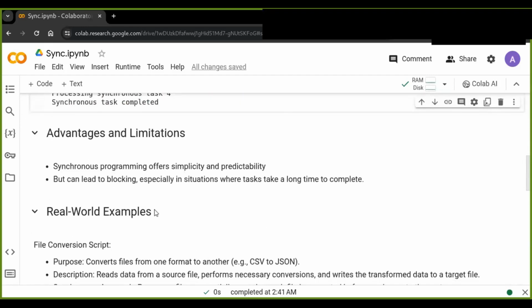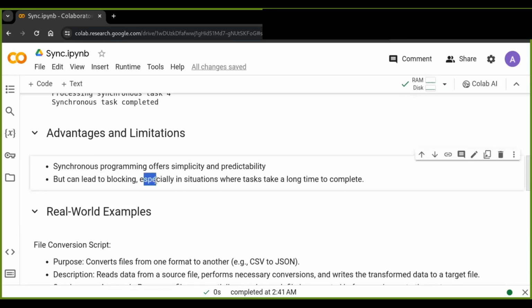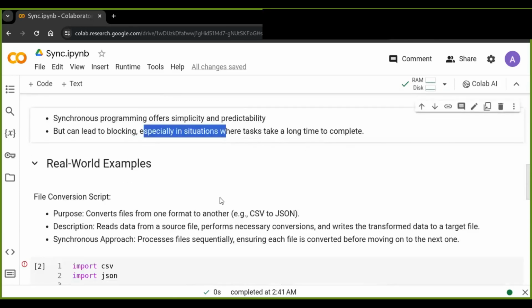So, the advantages and limitations of synchronous programming. Synchronous programming offers simplicity and predictability, which can be great for certain types of tasks. However, it's important to note that synchronous execution can lead to blocking, especially in situations where tasks take a long time to execute. When one task takes a while to complete, it can hold up the entire program, making it unresponsive. This is why understanding synchronous programming is crucial for writing efficient Python code.